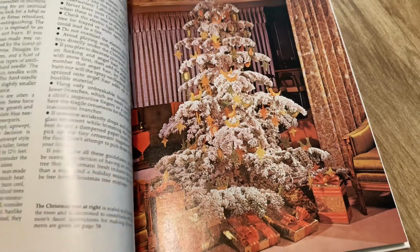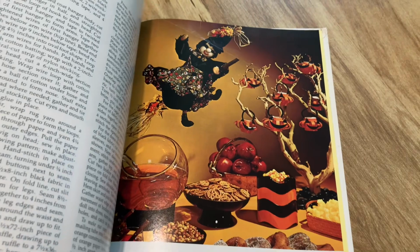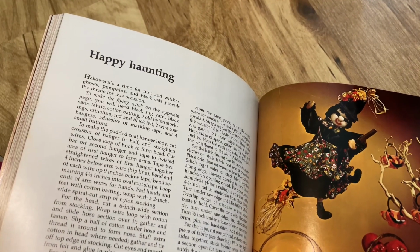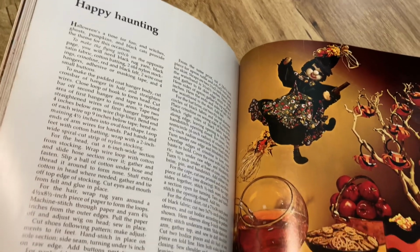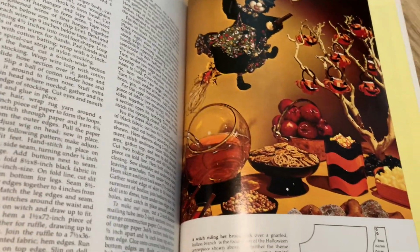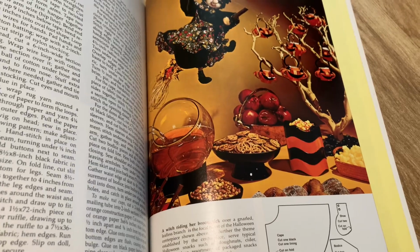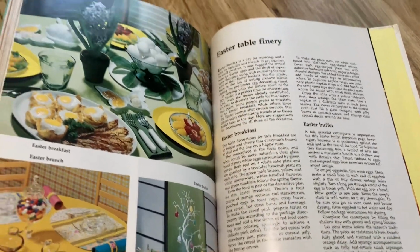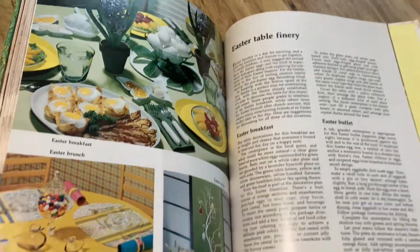I just briefly skimmed through it. I love looking at old photos and cookbooks and books like this. And then I noticed that they actually had a Halloween section in it as well as I think a few other holidays. So I thought that was really cool. So maybe I will dig into this book in the fall before Christmas and maybe make some things. I don't know, it just makes me really happy.